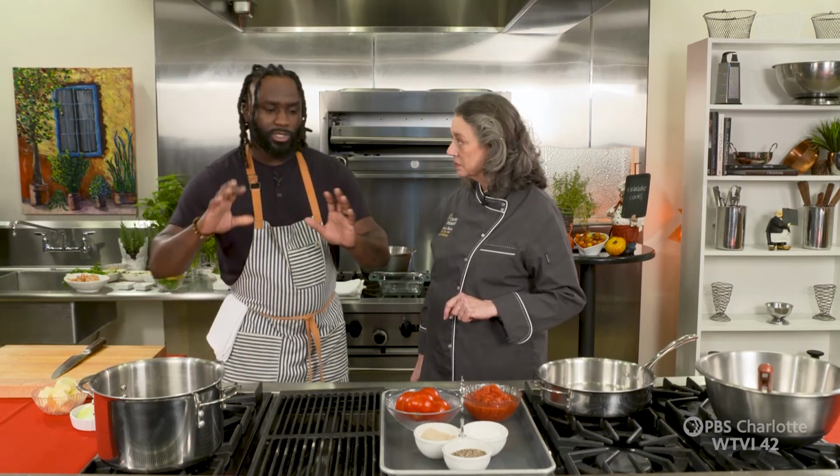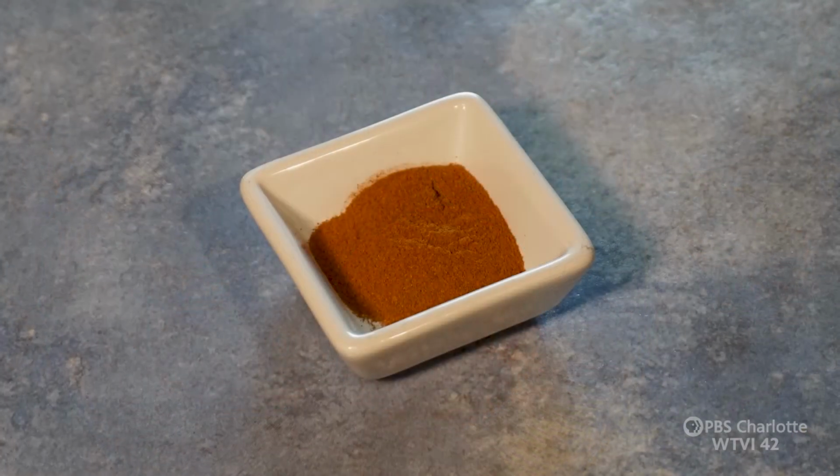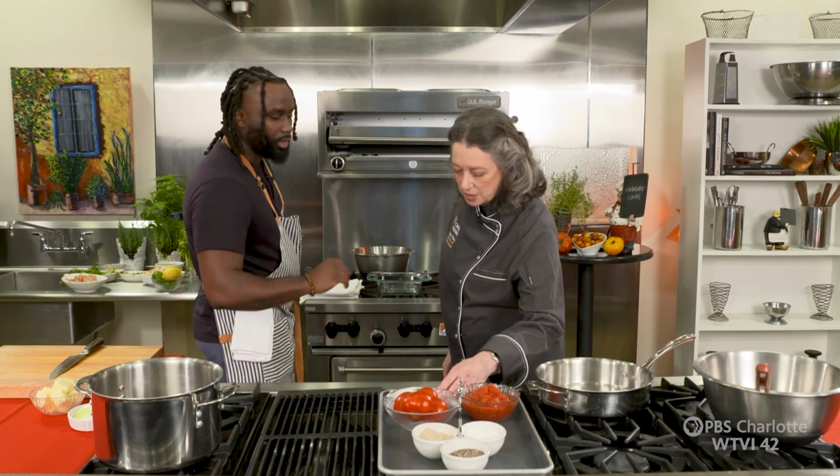So you can add all different types of aromatics to it. You can do garlic, but we're not going to do garlic. We're just going to focus on the onion, thyme, the tomato, and just building the flavors around the tomato. And we got some warm spices. We got some clove and cinnamon here. Clove and cinnamon. Okay, these are already ground. Yep, those are already ground.